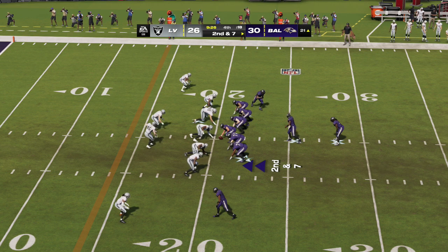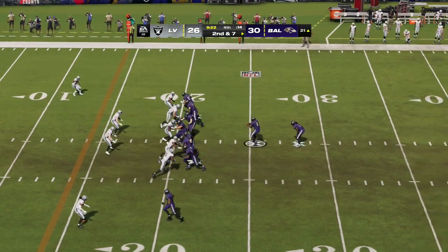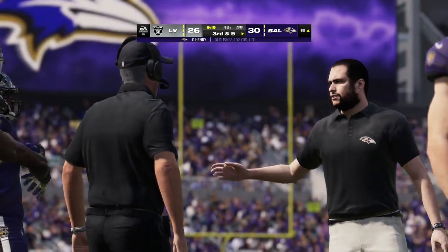45's the mic. Watch the screen. Watch the screen. In motion left here, one of their tight ends. Henry again on second down, and a couple of yards as they move it from the 21 to the 19.